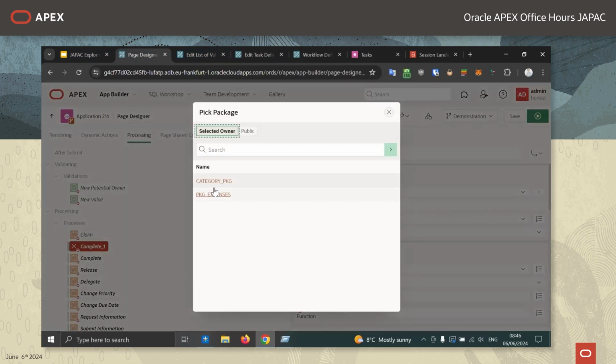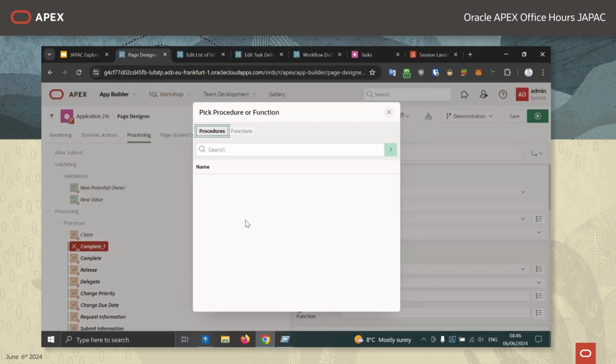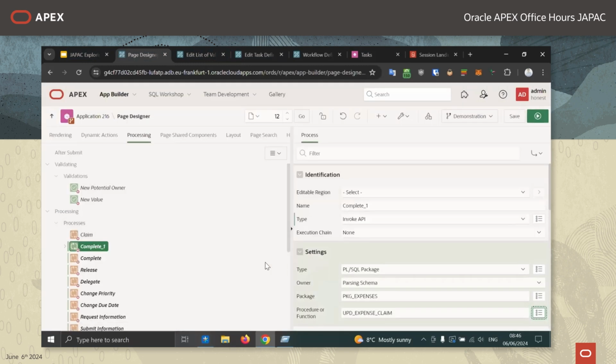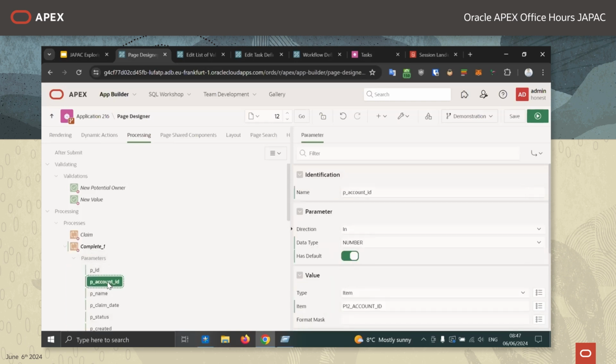So this time I'll be using a procedure which updates the whole table, update claim. I would recommend you use this invoke API. It's not new in 23.2, but I think I'm going to say 23.1. It's almost new, and you can call packages and procedures within those packages or functions, and it supports complex types as well, so it's very nice to use.